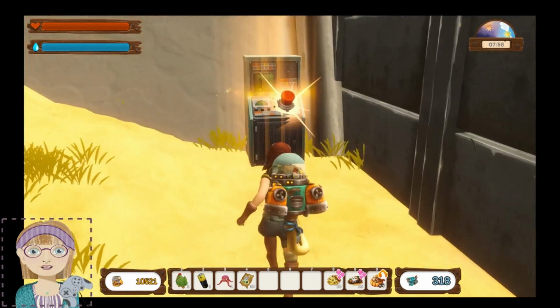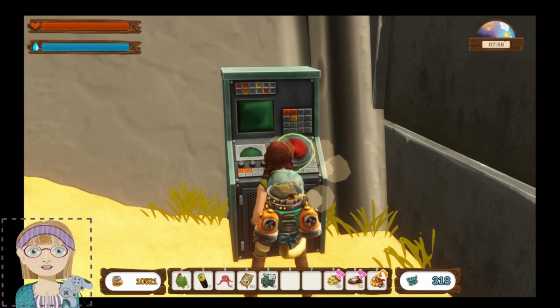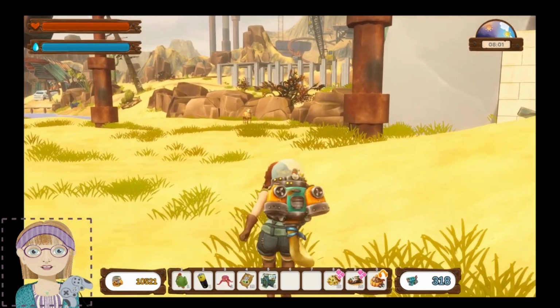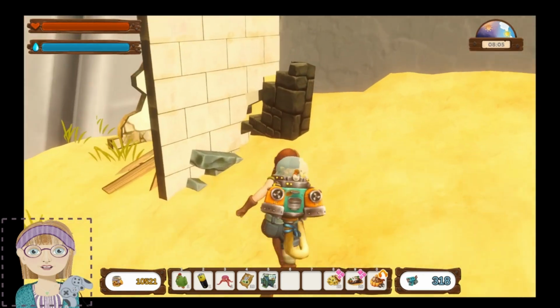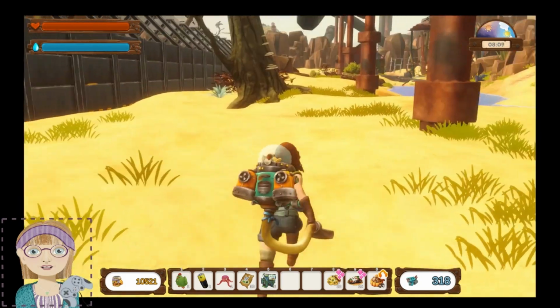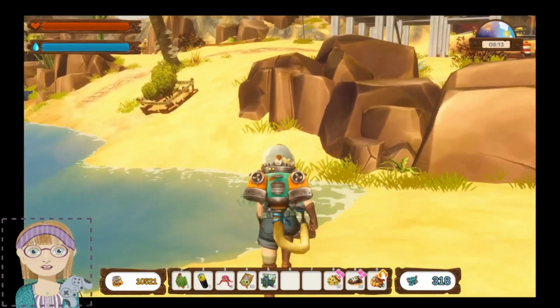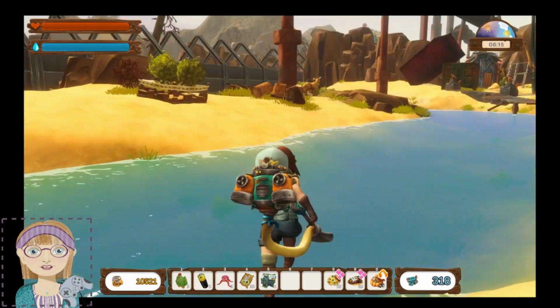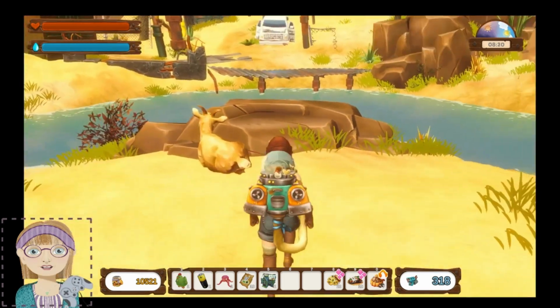And I knew we had that. Quest complete. Fix the control and activate it. And she gives me a greenhouse. Really? Did she give me a free greenhouse? Well, I'm gonna have to figure out where to put that at. I don't think Ellen's got any space on the farm for a second one.